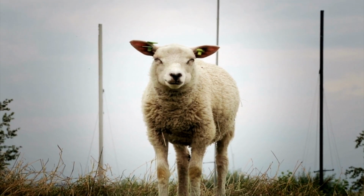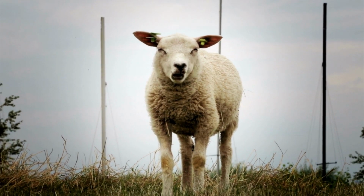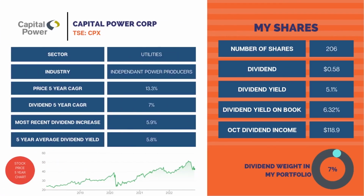Now back to what you came for. Juicy, fat dividends. Our best performing stock, Capital Power Corp, paid us $118.90, down from the $143.45 last quarter after selling 58 shares. This represents 7% of our annual dividend income.